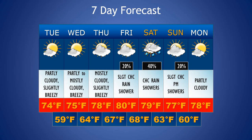And then as we go into Friday, we'll see our peak temperature for the next 7 days with a high around 80 degrees. We do see mostly cloudy conditions with a slight breeze, and we'll see a slight chance of that rain shower around the area, but again, not looking too confident in that, just about 20% chance. Better chance of rain as we move into Saturday with that boundary pushing through most likely during the second part of the day and possibly into the evening time frame.